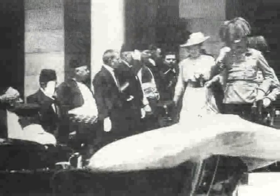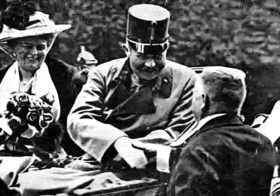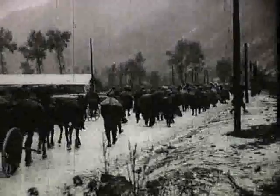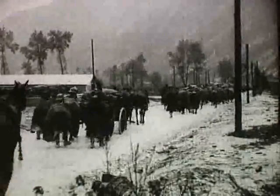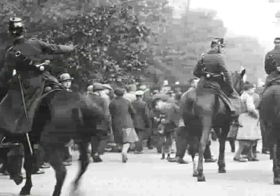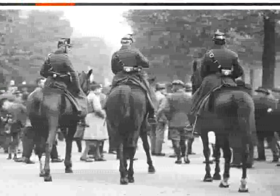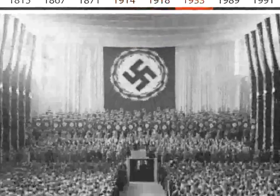Here's the Austrian Archduke Franz Ferdinand in Sarajevo in June 1914, on his way to being assassinated. And this was the event that started the First World War. Afterwards, Russia became the Soviet Union, led first by Lenin, then Stalin. Germany became a very weak democracy, to be replaced in 1933 by Adolf Hitler's Nazi Germany.